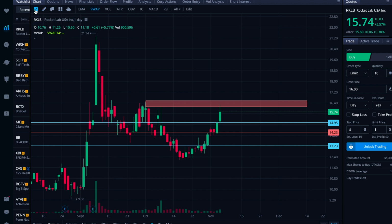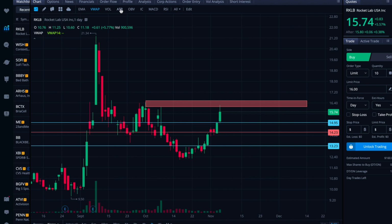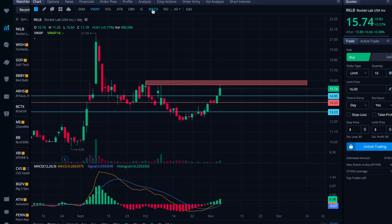Now, if we want to look at some additional factors here on the chart, take a look at the EMAs. Some nice bullish crossovers here. So you see the 12 EMA in white crossing above the 50 and then crossing above the 34. And those are both bullish crossovers. So nice bullish movement there. Definitely a tailwind in that sense.